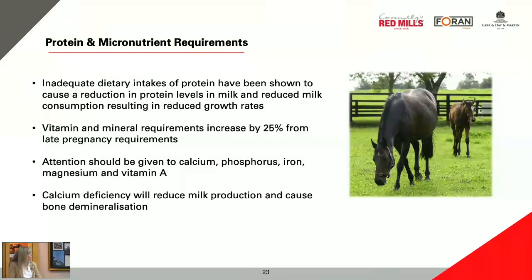So in terms of protein and micronutrient requirements, you're looking for adequate protein intakes. If you don't have enough protein, you're going to reduce the protein levels in milk, and that's going to reduce your growth rate. So again, protein is always going to refer back to growth and development. If there's not enough going into the mare, it's not going to go into the milk, and then you're going to slow the growth of your foal down.